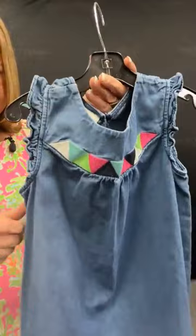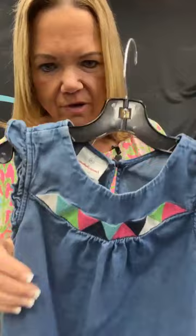We have a Hanna Andersson little denim top here, little sleeveless denim top. It's a size 8. On our live today, it's number 18, Sold Space 18, less than $6. That's a great price. Someone should pick that up. That's a really, really good price. Sold Space 18 for Hanna Andersson, size 8.